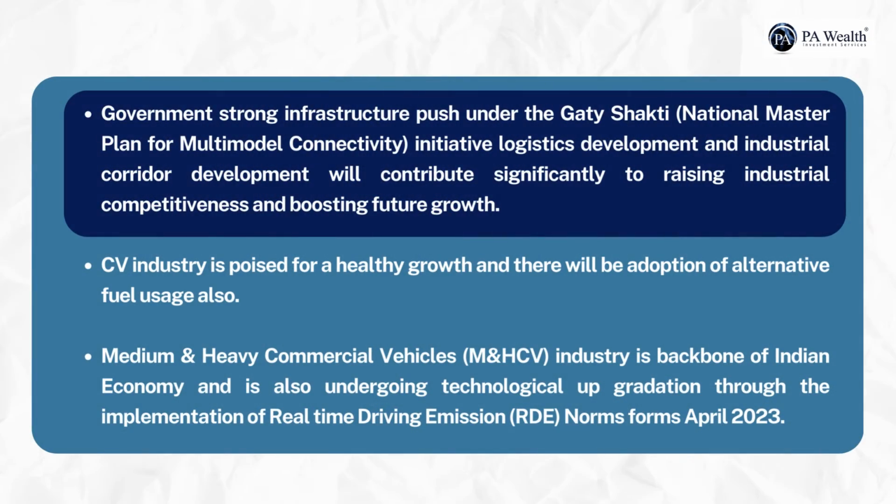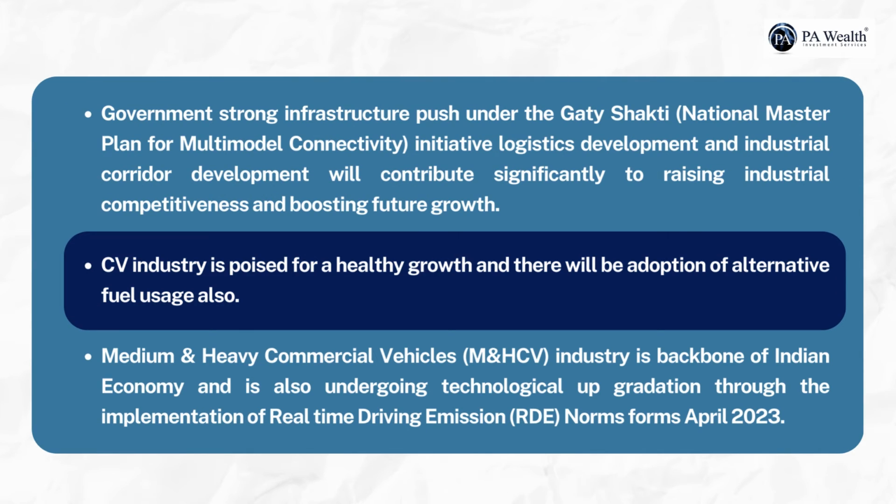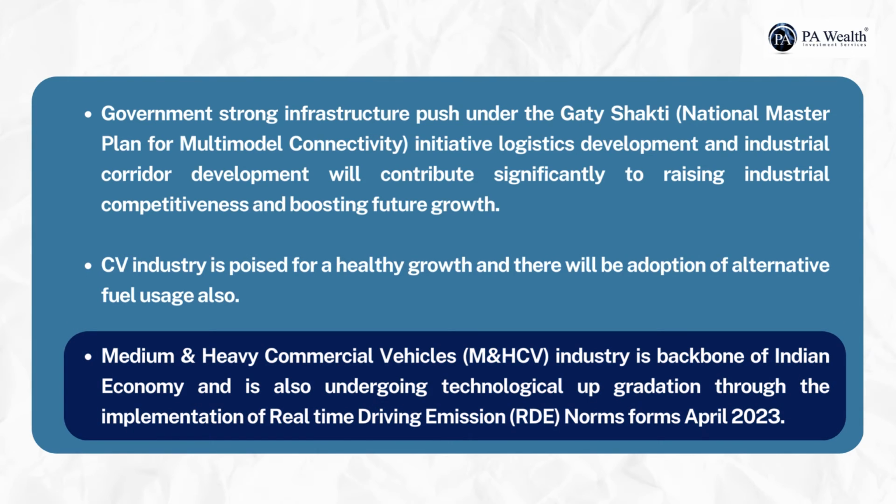The government's strong infrastructure push under the Gati Shakti National Master Plan for Multimodal Connectivity initiative, logistics development and industrial corridor development will contribute significantly to raising industrial competitiveness and boosting future growth. The CV industry is poised for healthy growth and there will be adoption of alternative fuel usage also. The medium and heavy commercial vehicles, M&HCV, industry is the backbone of the Indian economy and is also undergoing technological upgradation through the implementation of real driving emission (RDE) norms from April 2023.